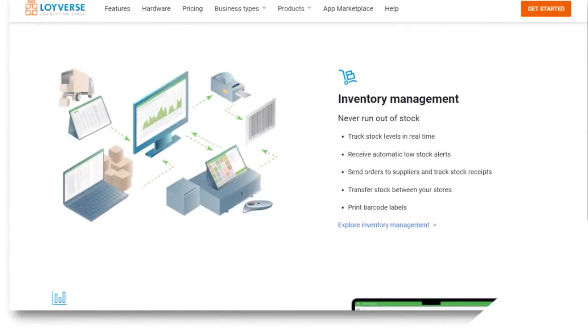I want to talk to you about the rivals. When we talk about Loyverse, you are speaking about a POS system that's in a very crowded environment. And so I want to really talk to you about a few of those rivals that you have. As a matter of fact, I want to talk about two that are really important when we analyze Loyverse. I want to first talk to you about Square, and then I'll talk about Toast.